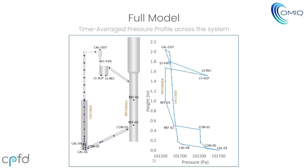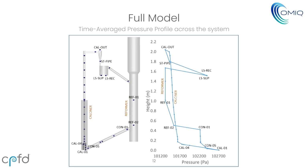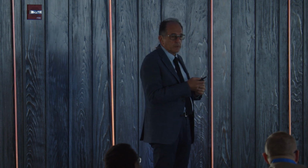The second check we can do in this profile is on the top part of the system, where we can see that the pressure at the cyclone outlet is quite low compared to the two monitoring points that we put at the bottom of the loop seal. That again makes a negative gradient for CO2, and that should prevent a CO2 flow going into the reformer.